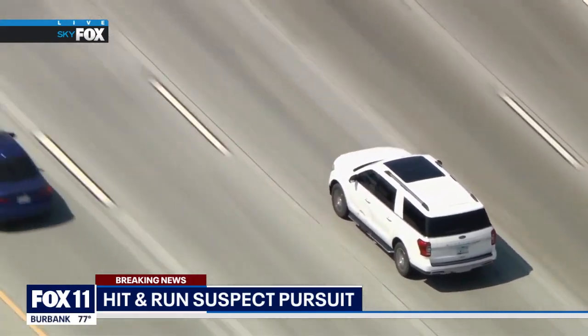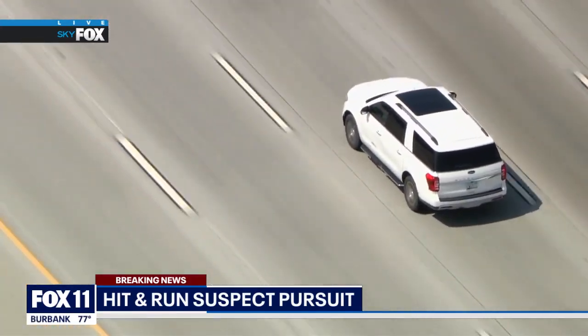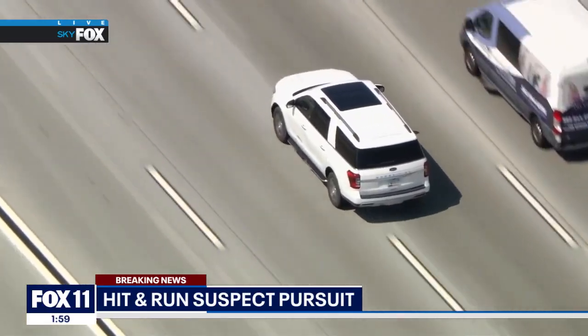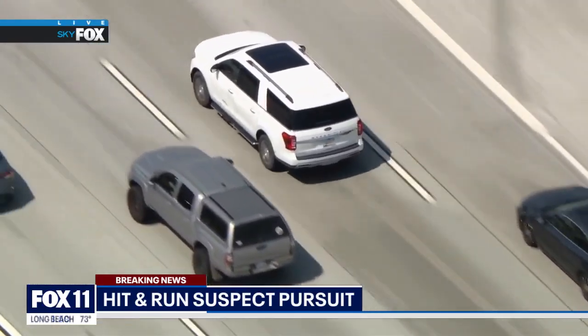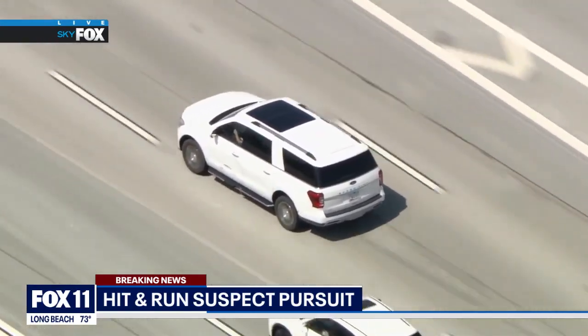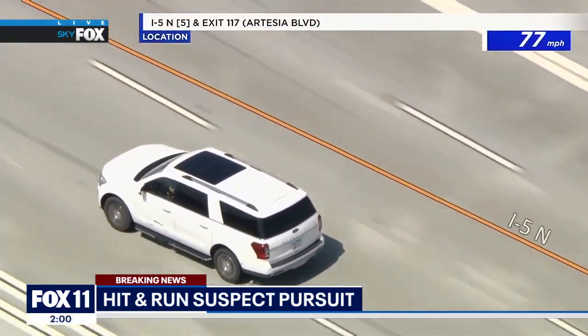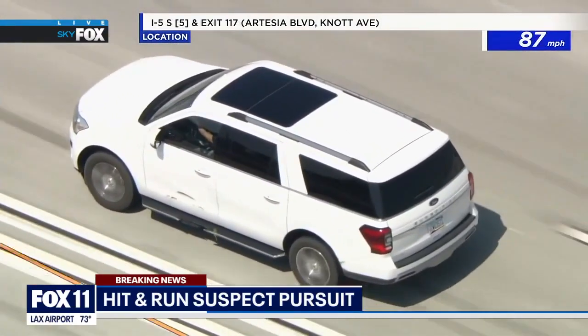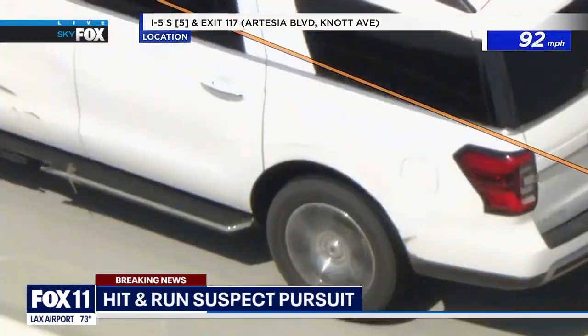I'm going to start bringing up some of the information so we can follow along on the ground, but I'm guessing that this vehicle is probably in the 90-mile-an-hour mark right now. California Highway Patrol, they're behind it, and they are not giving this thing up. They've been behind it for quite a bit. Let's take a look if we can see what that driver looks like. We literally just got over it, then we went live.